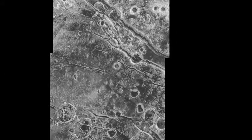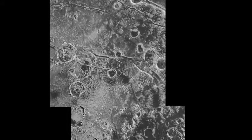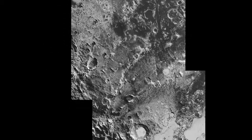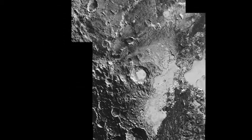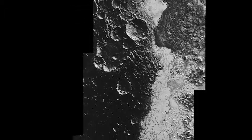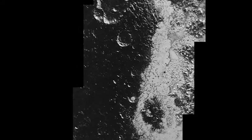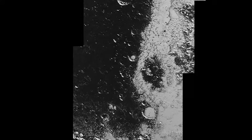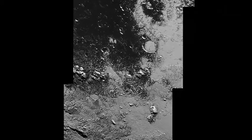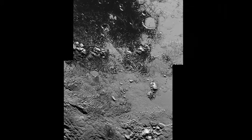We see more of these fractures. Some of them are several miles deep. We can see layering exposed in the walls of those fractures. And we see more smooth terrain. We see more eroded regions as we head south. And then we see these very smooth, bright regions. We think those are lakes of frozen nitrogen that is flowing like a glacier, but it's not water ice like glaciers on Earth, it's nitrogen.